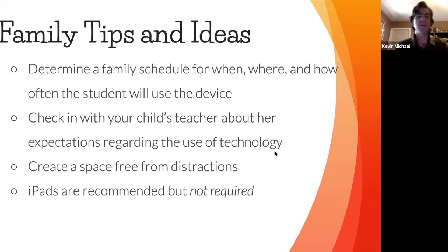Just some tips and ideas. If you haven't already done so, you might want to have a family conversation about which device in your home the child will be using, when they will have access to it, and how often they'll be able to use it. Sometimes it might be a shared family device, sometimes a device that belongs to a parent, sometimes a device that was actually purchased for the child.